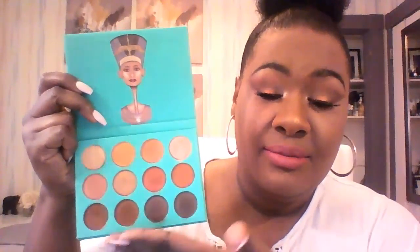This has had some use. I don't know if you could tell, but you get about 12 shadows in here. Yes, indeed, 12 shadows, and you have 4 mattes. The rest are shimmers, and a beautiful range for us WOCs. I mean, if we're talking a great neutral palette with a little bit of room for glam, this is it. And it's extremely affordable. It's around $25 for this palette. I'm absolutely gonna swatch these for you. I just want to gush about them a little bit.